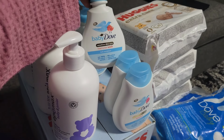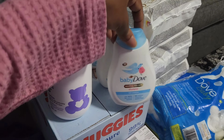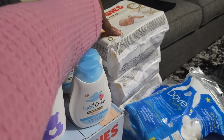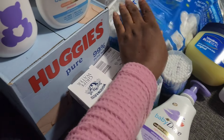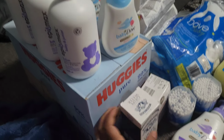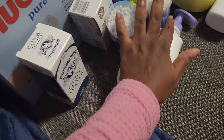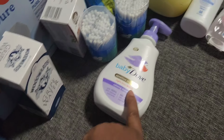Definitely top-ups are going to happen quite soon, but this is a very good place to start and just make sure that her skin or her body agrees with all of these things. So it's just diapers, soap, lotion, grape water, bump cream, cotton wool, cotton buds. This is her bath soap for the night time.